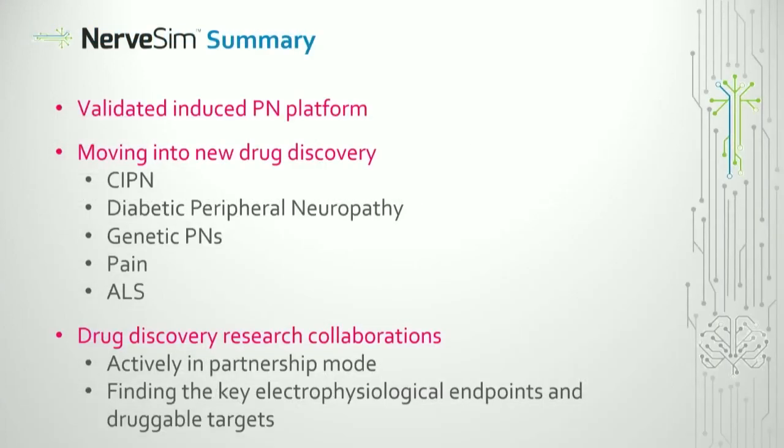So in summary, I know I didn't go way deep on any of this, but hopefully Lowry's case study tomorrow and Corey's poster, I didn't want to steal too much of their thunder. But I'm really excited about what we've done here. We've validated this from an induced peripheral neuropathy standpoint, now really moving into using it in a drug discovery setting, again more on the efficacy side, both with CIPN and diabetic peripheral neuropathy, but then also with patient-derived lines in different areas, pain and ALS. And now we're actively going into partnerships with these models with clients and partners.